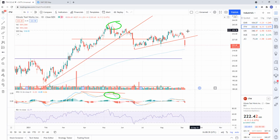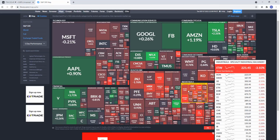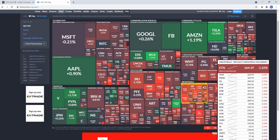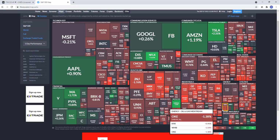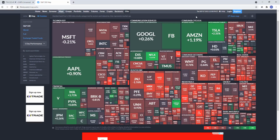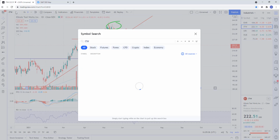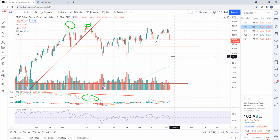So I'm seeing it across multiple stocks in this sector. Some of these stocks, if you go to the S&P 500 heat map, you'll see right down in here, this industrial area. Here's ITW right there. Here's EMR. I don't know if JCI shows up on this one, but several of those key stocks or large companies are on sell signals today.